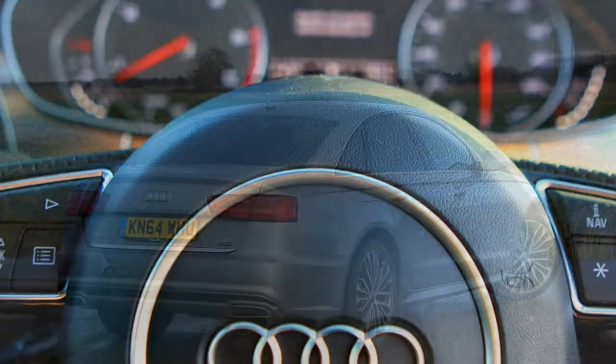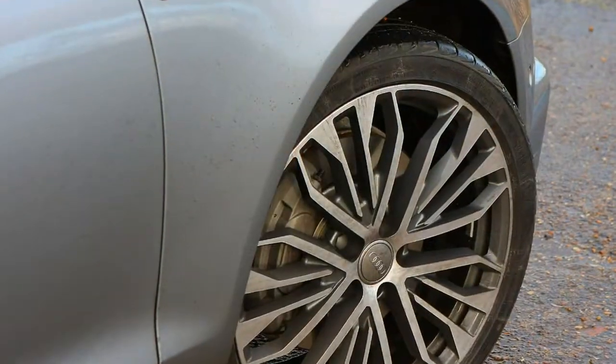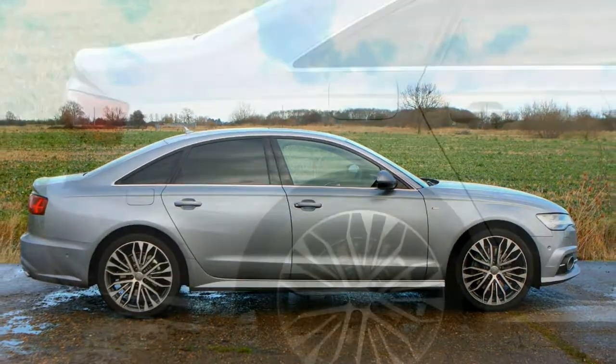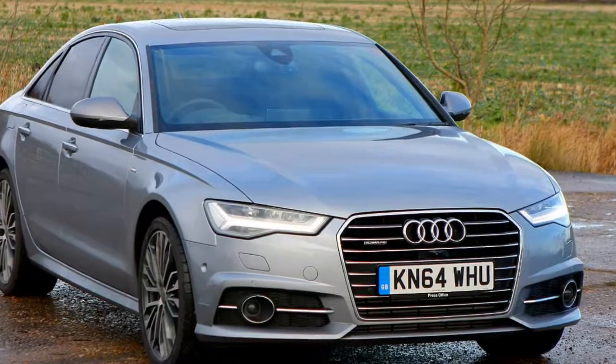High-performance Audi S6 saloon, available in both saloon and Avant estate body styles. The S6 has a 450 horsepower V8 engine that makes for a 0 to 62 miles per hour sprint in 4.6 seconds. It's there to bridge the gap between the regular A6 and the ultra-powerful RS6 Avant, which is only available as an estate.